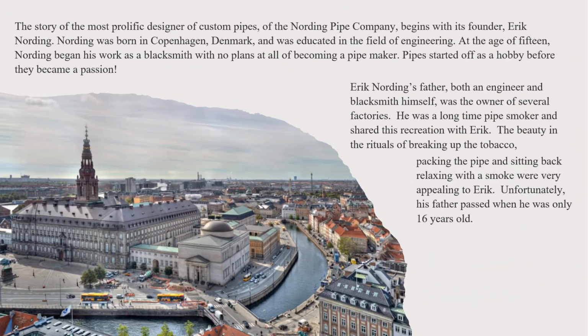Now, the story of the most prolific designer of custom pipes, the Nording Pipe Company, begins with its founder, Erik Nording. Nording was born in Copenhagen, Denmark, and was educated in the field of engineering. At the age of 15, Nording began his work as a blacksmith, and he didn't have any plans of becoming a pipe maker. Pipes started off as a hobby before they became a passion.